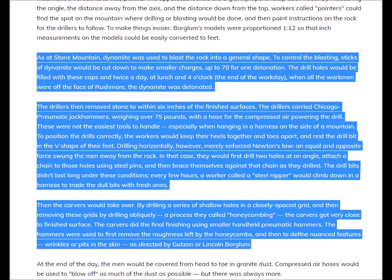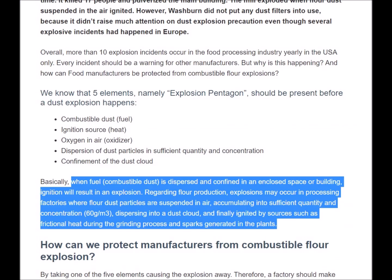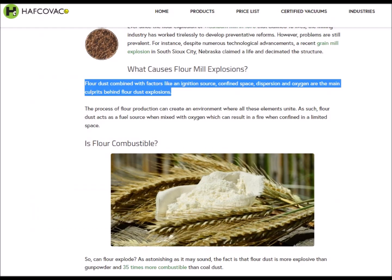Actually, the materials for such devices were certainly available in those times. We might remember from science class that even something as rudimentary as flour or milk powder have the capacity to explode. Flour and milk powder are not explosives in and of themselves, but they are still highly combustible under the right conditions.